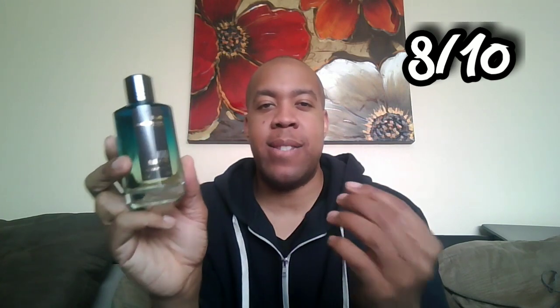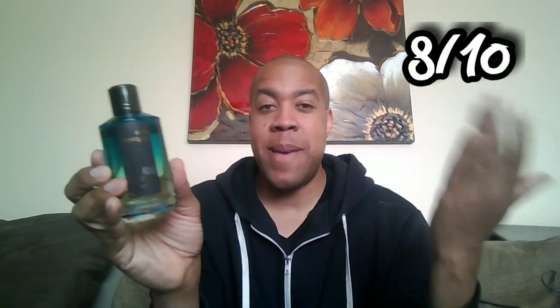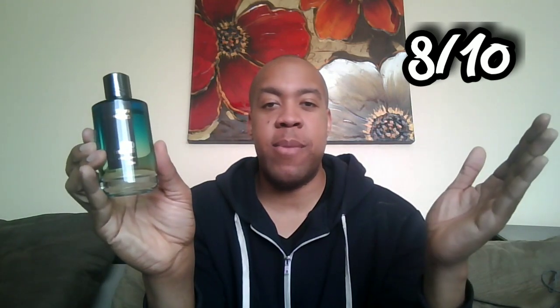Just getting further into the smell, it's a great exotic smell. It's just not something I want to wear every day, and it's not really great for high heat. So the window of when I would wear this is pretty much now, which is like April to May, because I don't really want to wear this in the colder seasons, and I don't want to wear this in high heat either. So to each his own. Anyways, maybe I'll wear it in the fall. Anyways, 8 out of 10, guys.